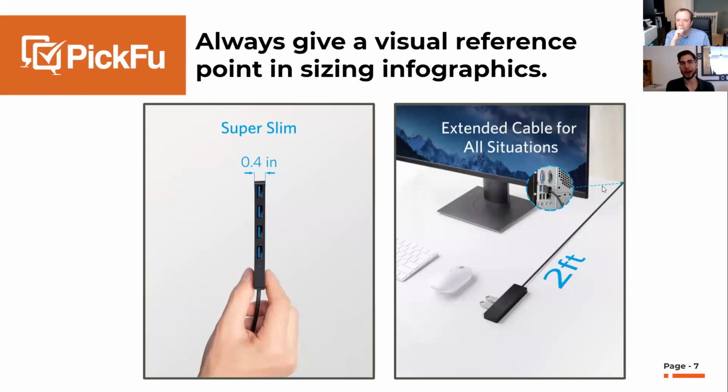Another real big infographic that a lot of people are going to put in their secondary image is a sizing infographic, something that gives an idea for how big the product is. When you are doing this, we've tested this again over and over again with PickFu, always give a visual reference point for sizing infographics. And the reason why is that the human brain doesn't think in terms of dimensions. It thinks in terms of relation to other objects.